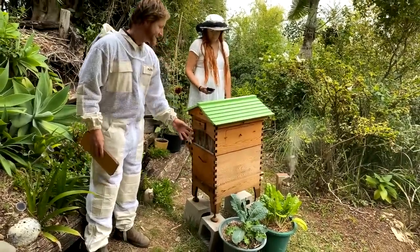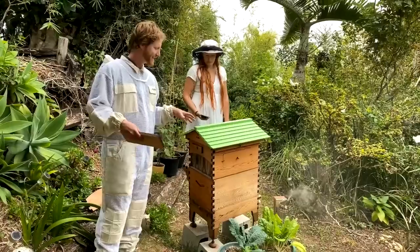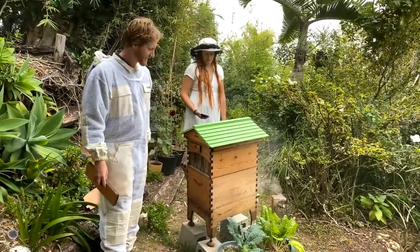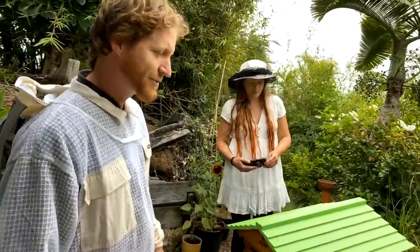So I can't wait to taste it, but today we're not going to be actually harvesting. I thought we'd leave it a little bit longer, and what might be more interesting is to do an inspection of the flow frames and just show you what it looks like up close, and of course answer your questions. Put your questions in the comments below, we'll get to answering those. And also let us know what's going on in your area, whether you're seeing honey coming in.